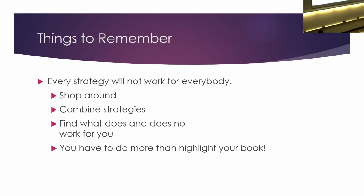Find out what works for you, find out what doesn't. Try one of these strategies, and then the parts that you really identify with, that you feel are helpful to you, latch onto those and continue to use them. And then really just remember that you need to do more than just highlighting them, right? Highlighting is not going to help you comprehend and retain that information.